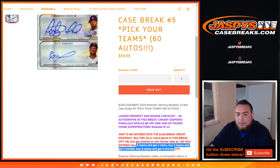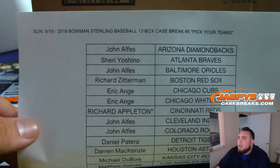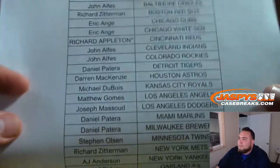And loaded prospects and rookie checklist. 60 autographs in this break. Very, very nice stuff, guys. Bowman Sterling's a pretty pricey product. And there you go. Pick your team's number 5. Richard gets the Reds. Last spot mojo.